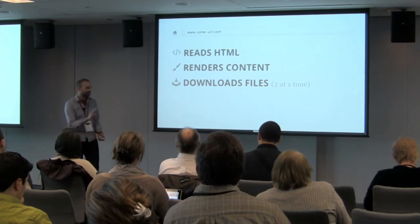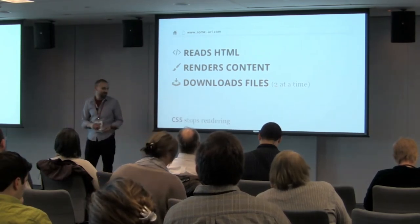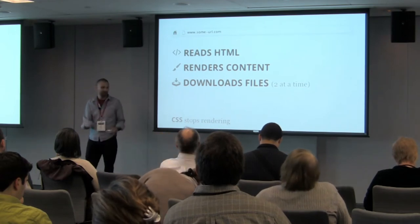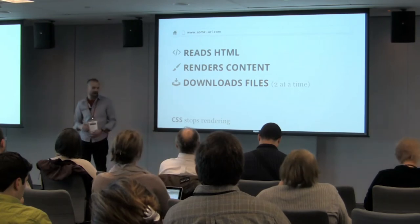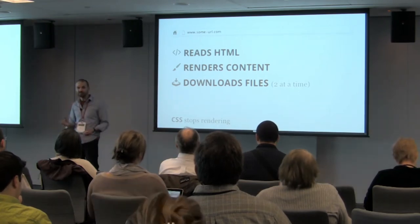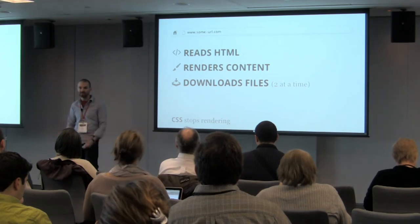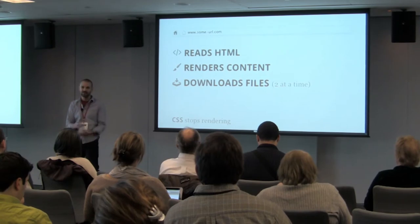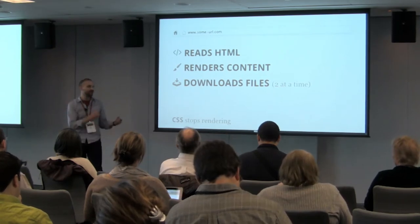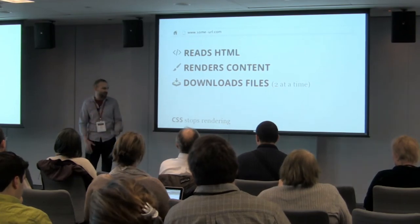two at a time. There are two exceptions to this pattern. When a browser encounters some CSS, it stops painting the page. The reason for this is pretty smart. It knows that your styles and classes and everything are going to change the way stuff looks, and browsers don't want to do more work than they have to. So they wait until they have all of the styles, and then they begin rendering again. That way they only have to paint once, and they can avoid having to re-render stuff.